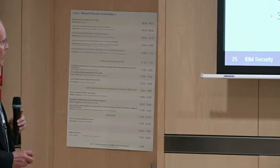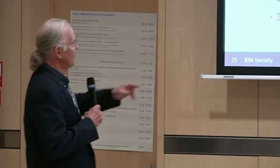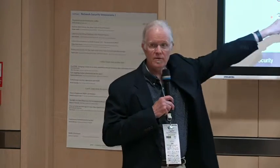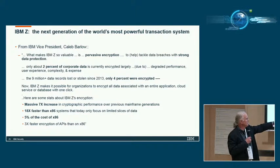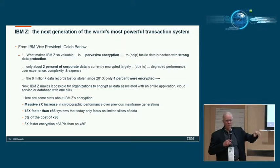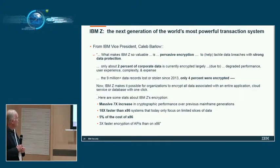I only want to point out a few statistics here. 7 times increase in our performance, 18 times faster than an x86 box, 5% of the cost of an x86. And so encryption is just a good deal more cost effective. So again, one of the ways that you can deal with your compliance issues associated with GDPR is to keep more of your data encrypted. It's a whole lot easier, a whole lot less expensive in a mainframe environment.